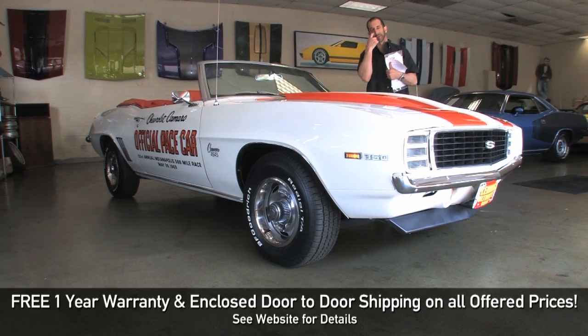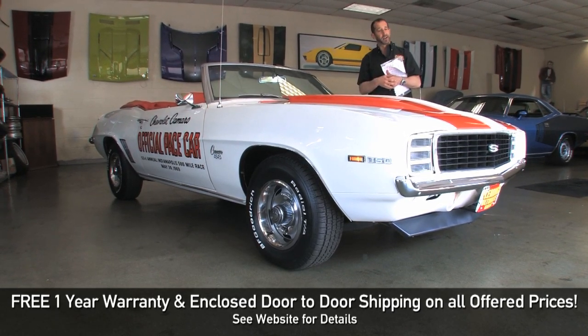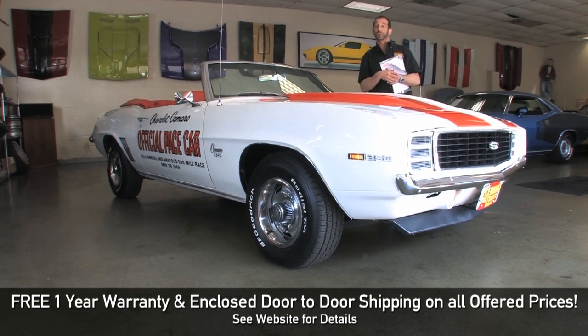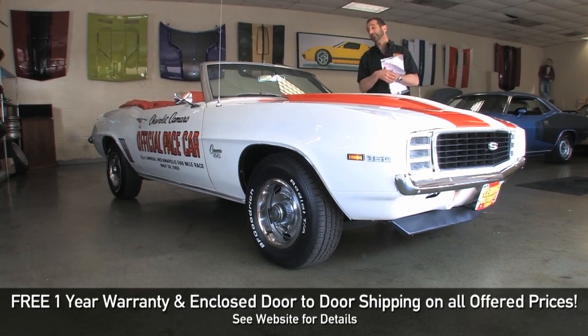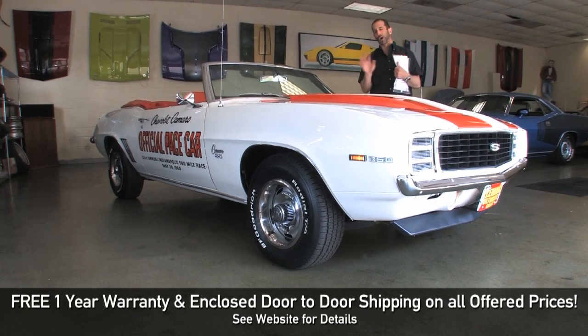We're talking about things that we forget to ask about, like power disc brakes, power steering, and drivability. That's really, really nice, because old muscle cars a lot of times didn't have all those things that make them a little tough to drive. But this one here drives beautifully. Power convertible top, awesome.